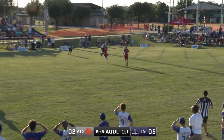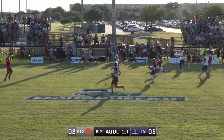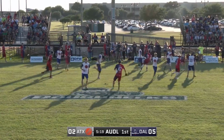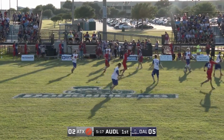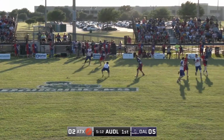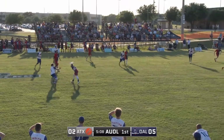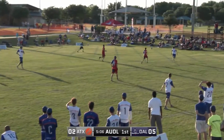Matt Jackson on defense makes the play. But Matt had great position. Ooh, there's some contact on the other side, but a defense from the Soul as they'll regain possession. The scoring a little bit more hard to come by so far. Loscorn has it, and sending that one deep in the back of the end zone.